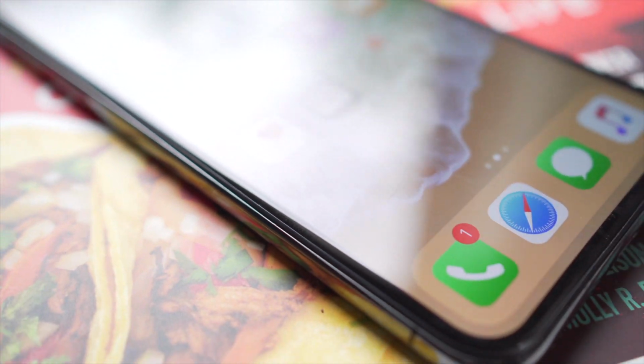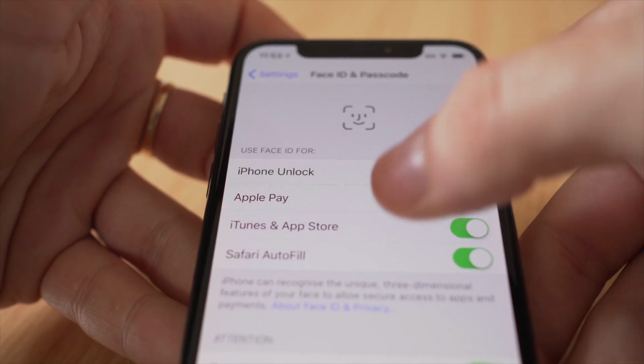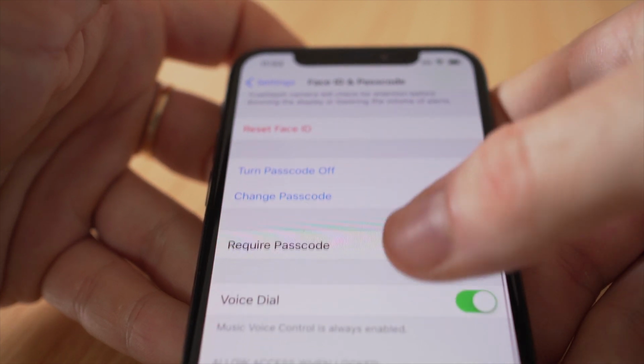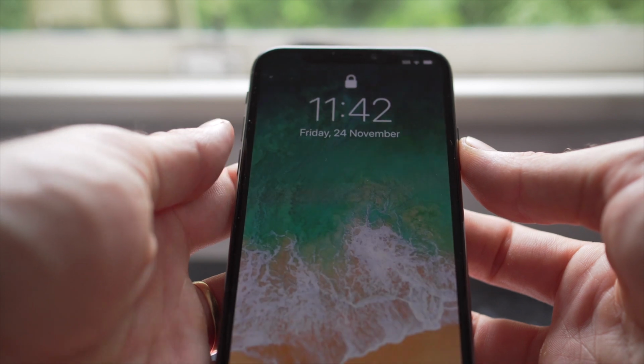Using infrared and a bunch of sensors in the front cutout, Apple is able to scan your face from multiple angles to create a likeness you can use to unlock your phone and do anything you could previously do with a fingerprint. The technology works incredibly well. Most of the time, your iPhone will be unlocked before you've had a chance to start using it.